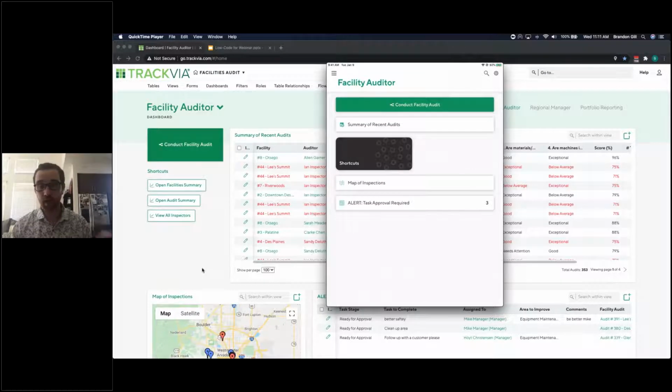Anything that you build on the web is automatically going to be available on mobile. So there's no separate code base to manage or anything like that. And we get to take advantage of the actual device's capabilities. So barcode scanning, photo capture, location capture, all fair game when we're collecting data on mobile. We also feature an offline mobile option at TrackVia. So if you're in the field or you're somewhere that doesn't have good internet connection, you can still work, still collect the data, and when you get connected back to the internet, it all syncs up.